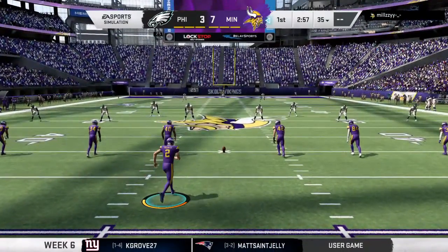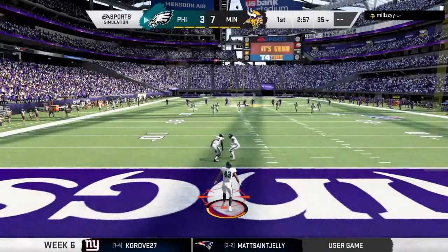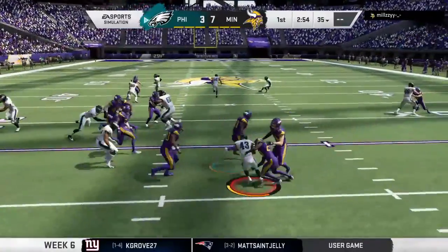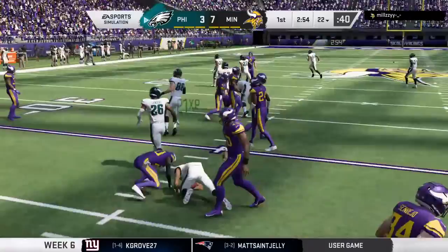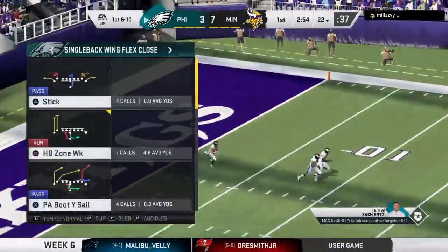The kickoff team will send this one away. That'll be taken in the end zone. And he'll take this up past the 20 and down at the 22-yard line. Here we go.